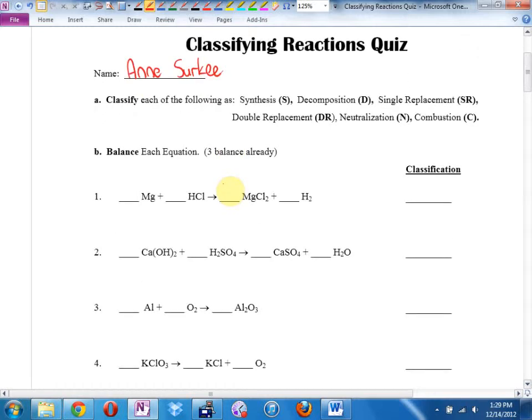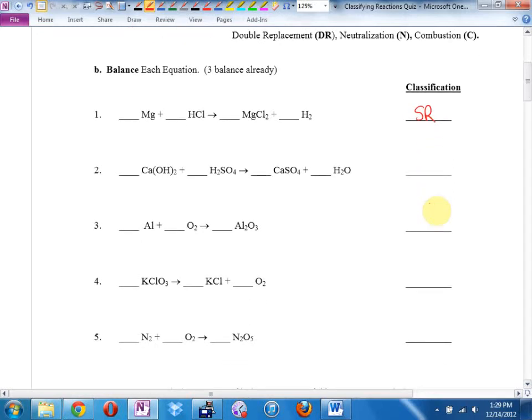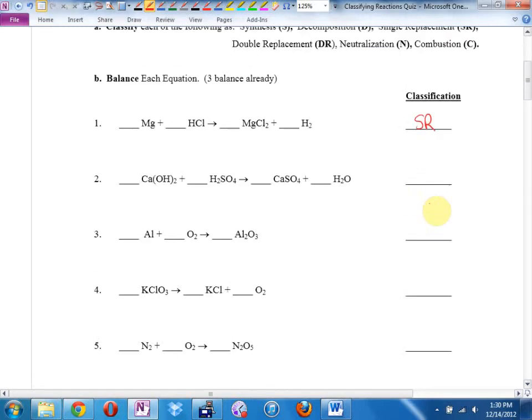I'm pretty sure this is a... Oh, I almost thought it was an acid base, but there is no base. So I think it's just a single replacement. I agree. One thing plus two things becomes one different thing plus two things. It's going to end up being 1 mark for the, put a check mark next to whether you classified it, and then you're going to get a check mark for the balancing thereof.